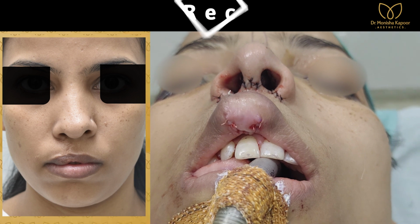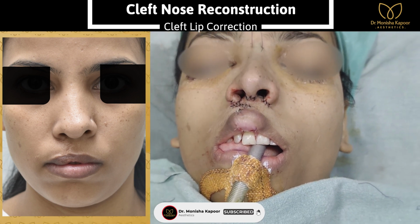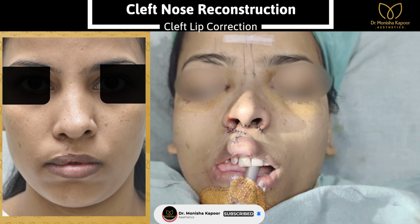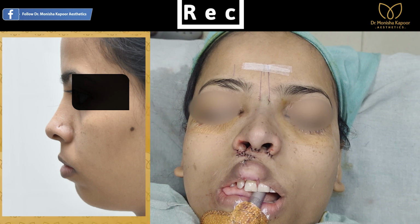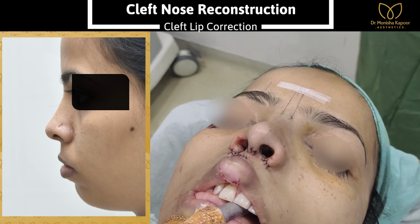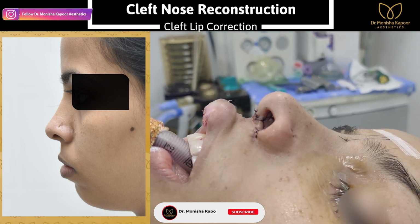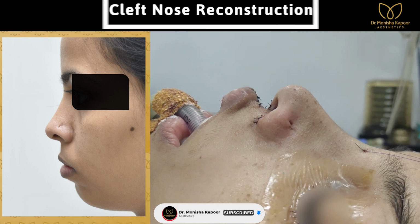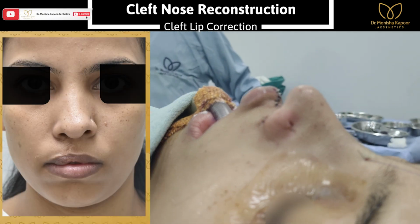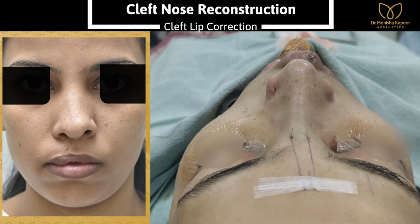So in this particular video, I have finished the lip and nose correction. So you can see the straight dorsal aesthetic line. The tip has been more defined. The ala asymmetry that was a little up and down has been corrected, and the tip is better projected and more defined than what it was before. And you can see from all the angles that the nose is looking perfect for her face.